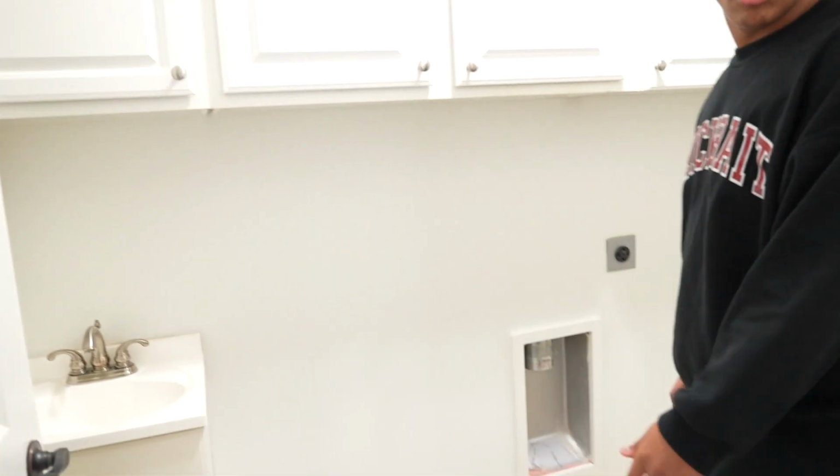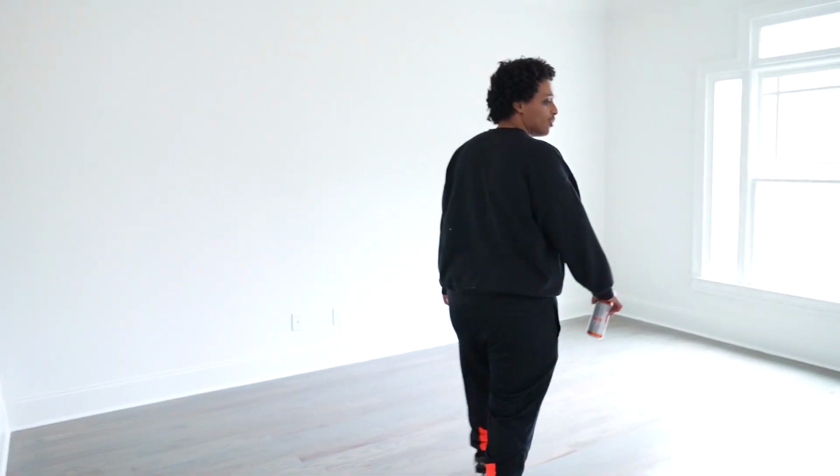Okay, but here's the upstairs, the final part of the crib. Nah, this is fire. So the first thing you're greeted with is a small little laundry room so you can take care of your dirty drawers. I'm talking to you, Davis. This is the first bedroom on the first floor.